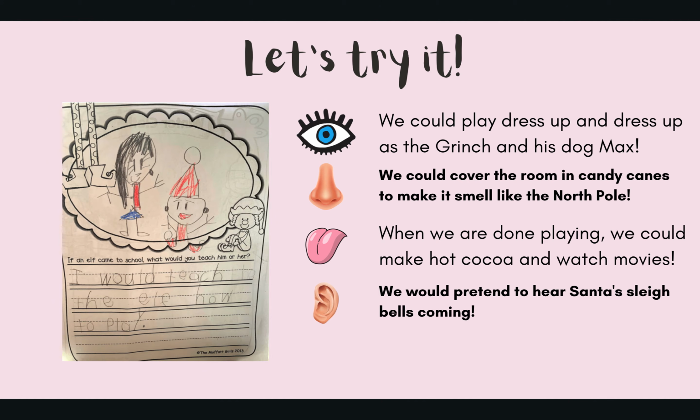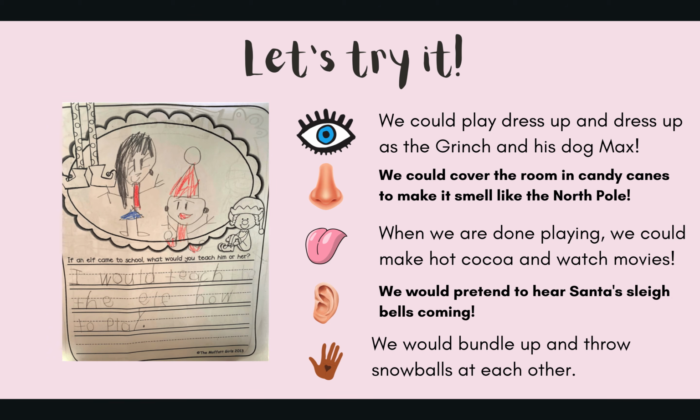Something I could hear is we could pretend to hear Santa's sleigh bells coming. Help me with this last one. What do you think it would feel like hanging out with the elf? What kinds of things might you touch? I know that usually elves are around in the winter, so it would be cold. Maybe we could bundle up and throw snowballs at each other. See how adding these details shows the reader a little bit more about Leah's time with the elf?